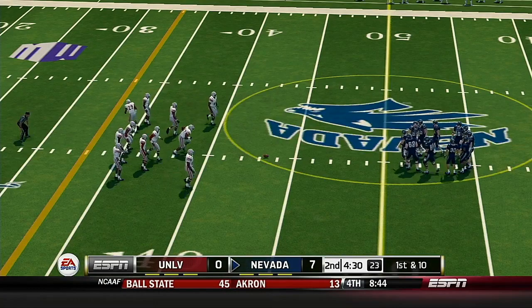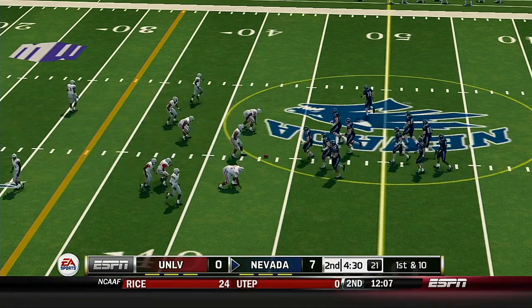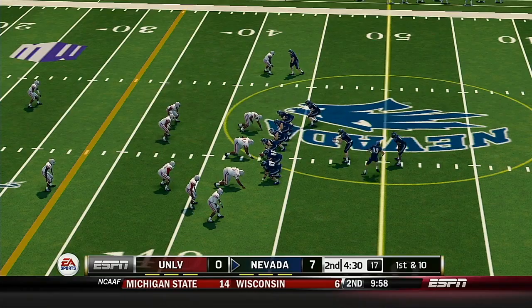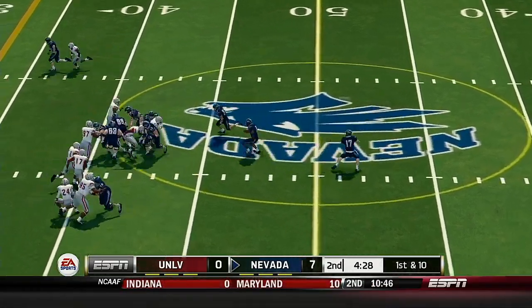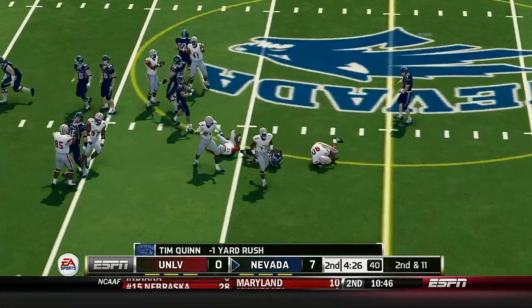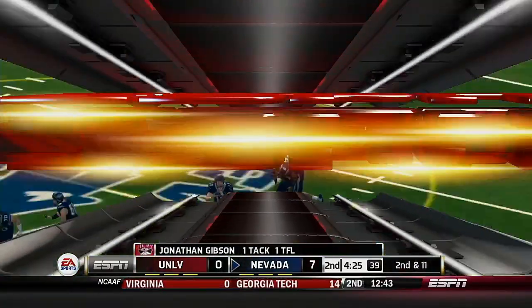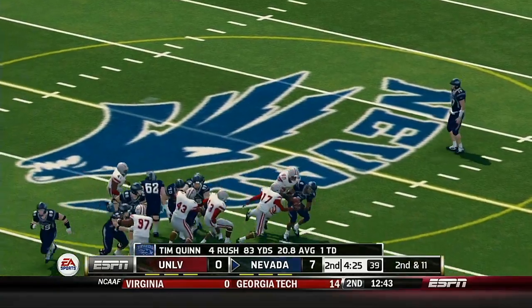With one quarter down, I really haven't seen too much separation between these two squads. Might be neck and neck the whole way. Nevada up 7 points. They make the stop right around the 44-yard line. The halfback just couldn't get back to the line of scrimmage. Loss of one.